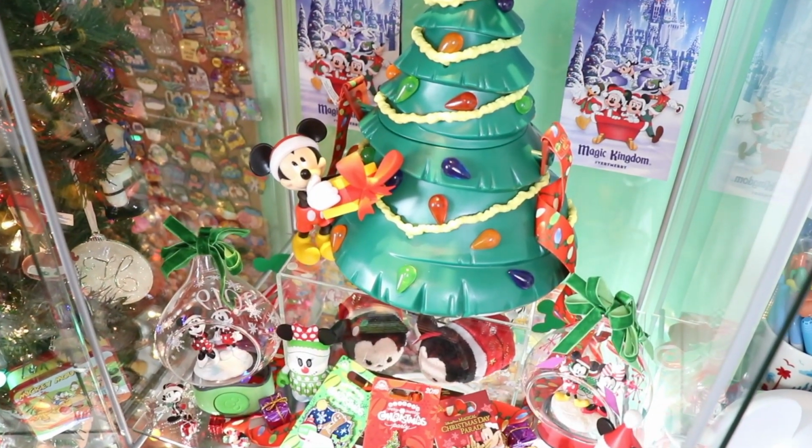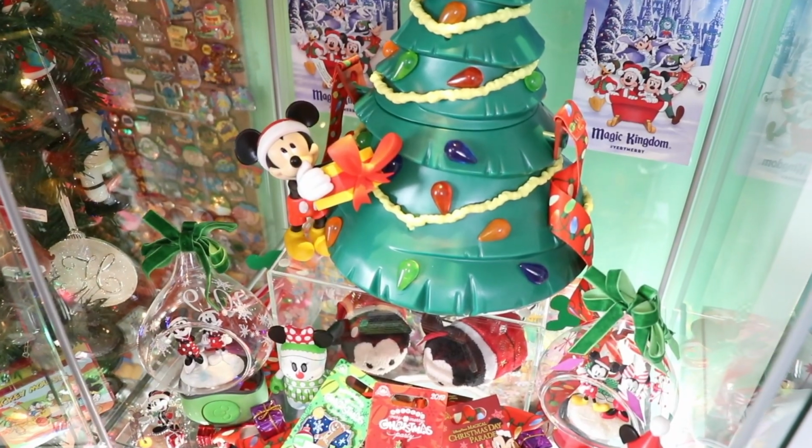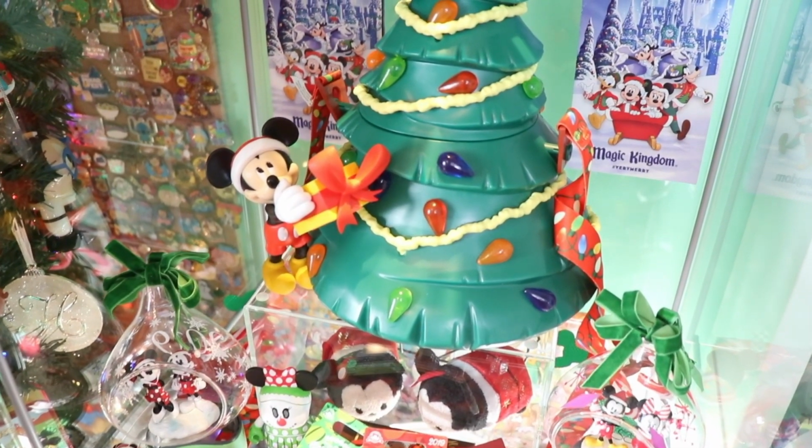It adds more height to the shelf as well. You can see here I have my main item raised above all the rest.